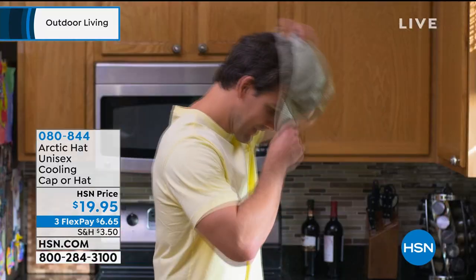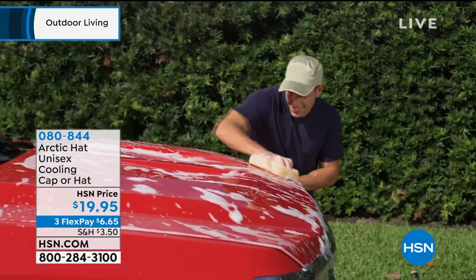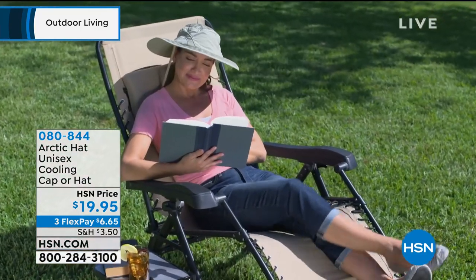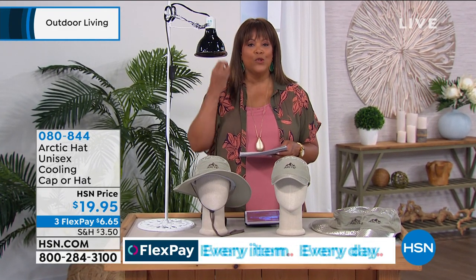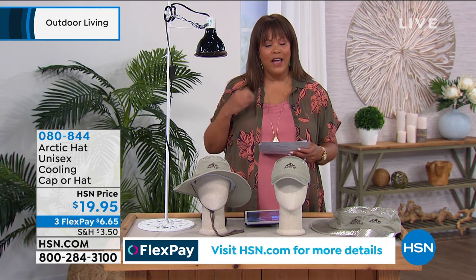Also, a way to stay cool as you are outdoors and warding off those bugs, this is the Arctic Hat Unisex Cooling Cap or Hat. So you can choose the cap, and a lot of men may want to do that, but a lot of women too. This is unisex. Or you can choose the hat. And what this does, it actually has cooling off technology. So all you do is wet it, and your head feels cool. And that's so important, because when you cool down your head, you cool down the rest of your body. And I think that's so safe because you don't want to get into that heat zone where you have to worry about yourself and dehydration and all that. We've got to stay cool.